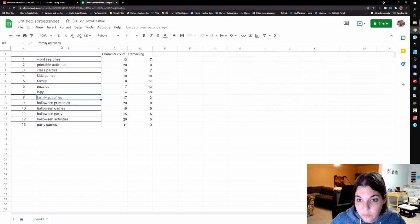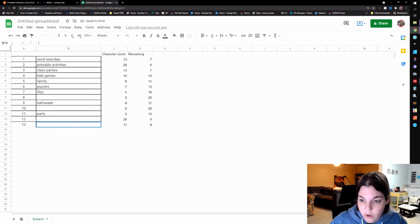Family activities. We have family and we have activities, so this tag is going to completely go away. Halloween printables. We do not have Halloween yet, but we do have printable. So we're going to go ahead and leave Halloween. That's 4, 5, 6, 7, 8, 9 characters. Okay. We have Halloween, we have games, so that one is going to go away. And again, these don't need to make sense. We have Halloween and we have parties, but we don't have party. I think Etsy would be able to differentiate between that, but just in case, we'll leave party. Halloween activities is going away because we already have Halloween and we already have activities and we already have party and we already have games. So I have just cleared up a ton of tag space for Taya.